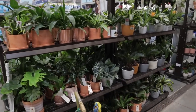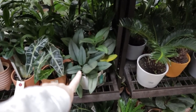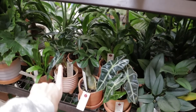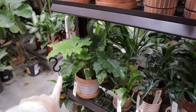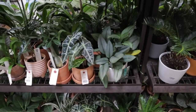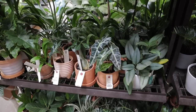Checking it out over here. Here's another Trubii. A fuller one, but full price. And then some really pretty alocasia. Desert rose. Looks like a deja vu philodendron. Now these are only $12.98 and it comes with nice planters. These are the urban jungle ones and it's such a steal.